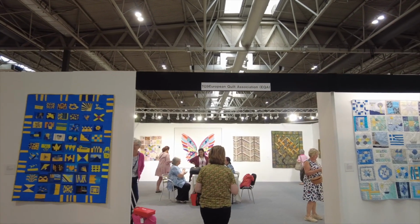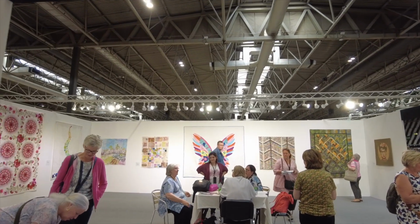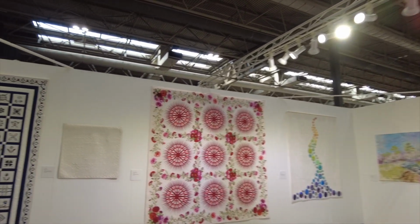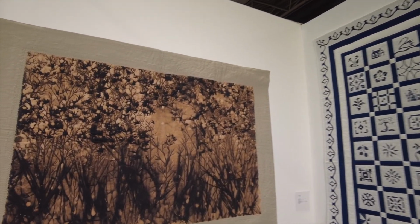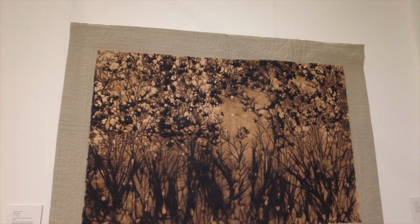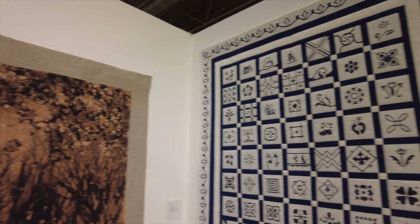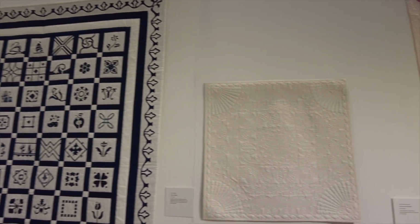We're going into the European Quilt Association, EQA, and this is just some examples of some of the best stuff from Europe. What have we got going on in here? Well, it's a variety. We've got, I don't remember what you call this. It's where you remove the dye from the fabric, so it's some sort of bleach effect. That's kind of a cutaway applique. Do you just love the way I've got all the technical info, haha.